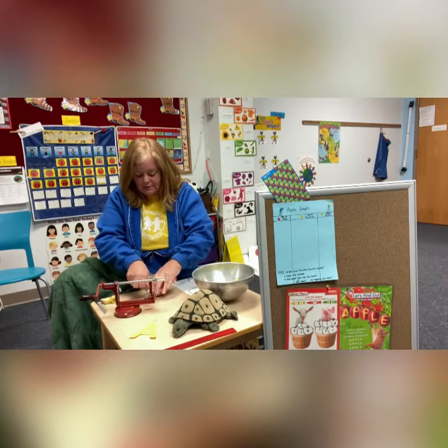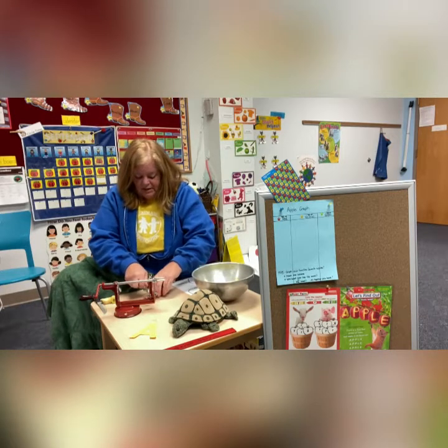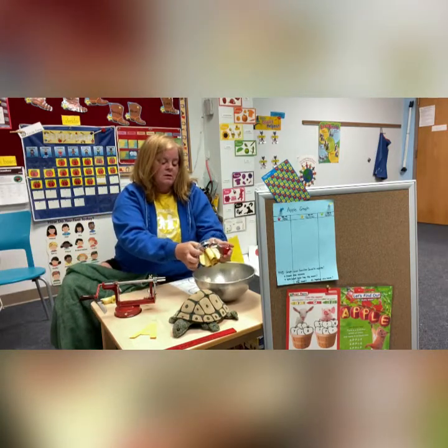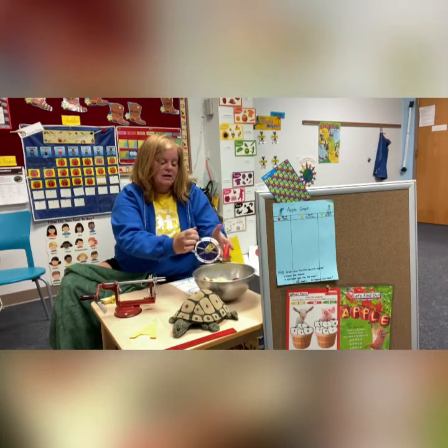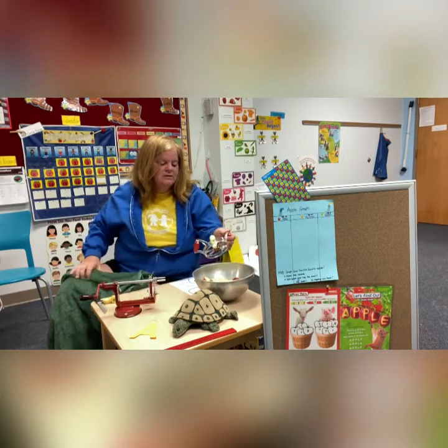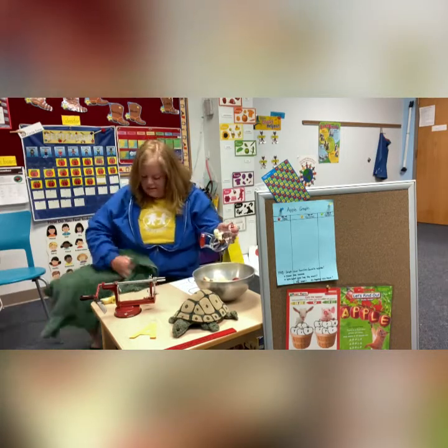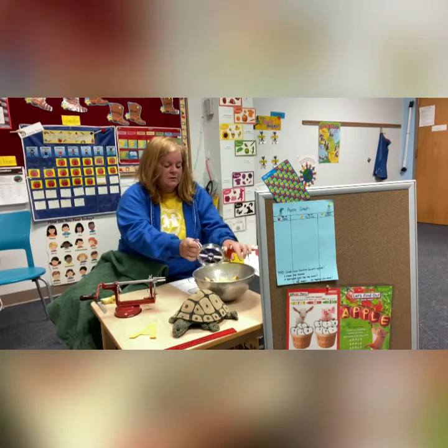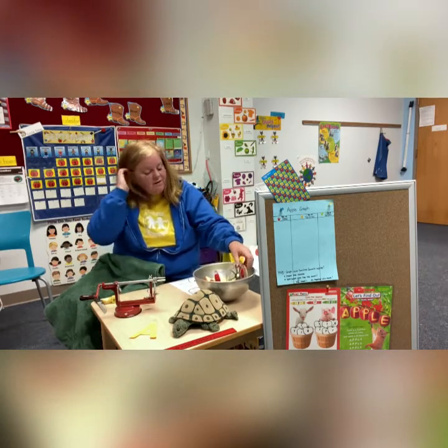It's going crooked again. Try to push it back in. There we go. This gives you just eight slices evenly. I've got a towel around me because they're juicy apples. Okay, so now we have our apples.